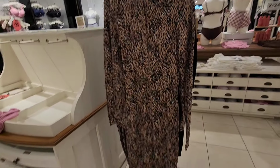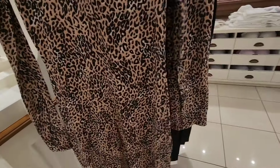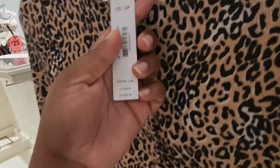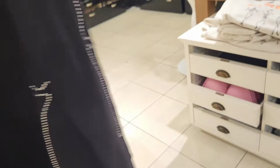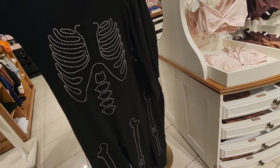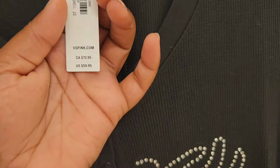They also have some new onesies, and this first one is kind of loud. It's animal print, and it's going for $49.95. I will say that the material feels pretty nice, so it looks like it would be something comfortable to be around the house, obviously. On the back of the rack, they have a skeleton one. Now, this one costs a little bit more than that first one. This is going for $59.95.